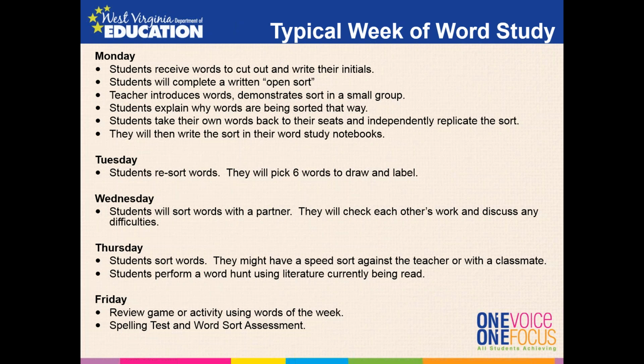On Tuesday, if you've already sorted them on Monday, you can resort the words. But generally on Tuesday, that was when I did a teaching day. And so we did it as a class. We started sorting the words whole group and talking about why, what were we seeing? What were the generalizations that we were starting to make? And then I would give the children time in their word study notebook, which was just a regular spiral-bound notebook. I would allow them to pick 6 words and draw and label them.